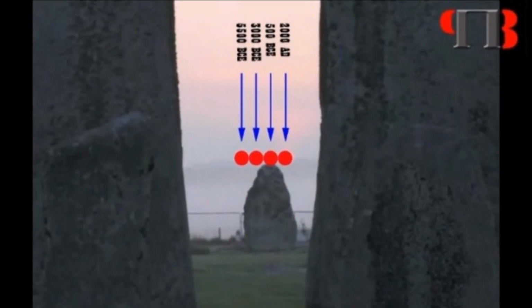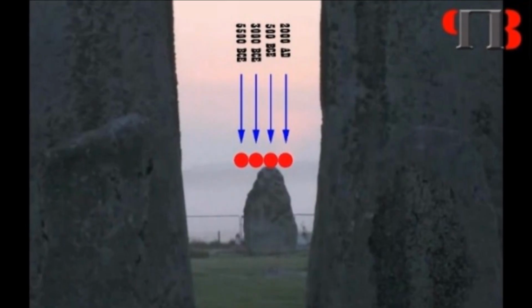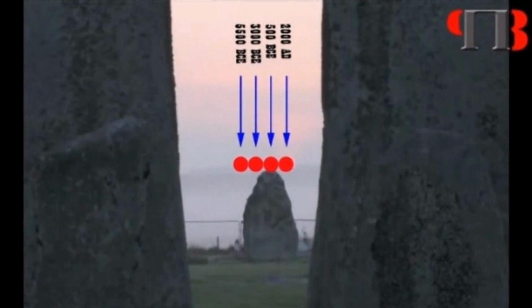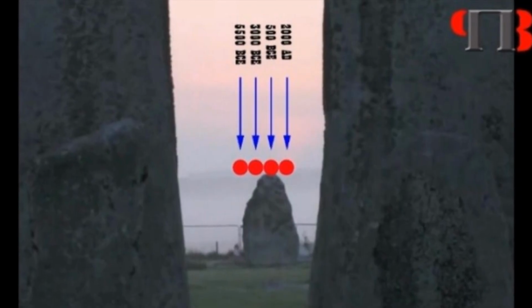This is where the source uses measurements like those you could get from tools like Google Earth, as they describe it. They first take the current accepted measurement for the summer solstice sunrise over the heel stone today, which they state is 50.81 degrees. Right, the angle for the heel stone alignment now.